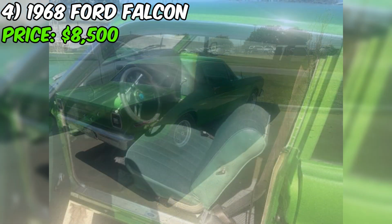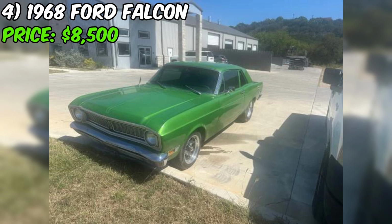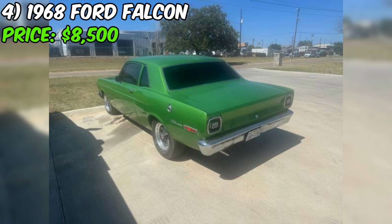While the hail damage may be a concern for some buyers, it's important to keep in mind that this is a classic car with a lot of potential. With some TLC and maybe a bit of bodywork, this Falcon could be a real head-turner. Plus, at $8,500, it's priced fairly for a vintage coupe in good condition. Overall, if you're in the market for a classic 1968 Ford Falcon and don't mind a bit of hail damage, this could be a great opportunity.